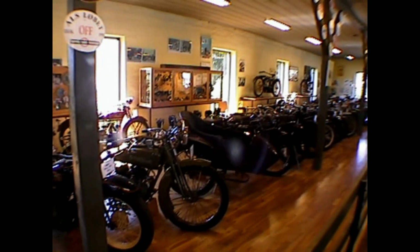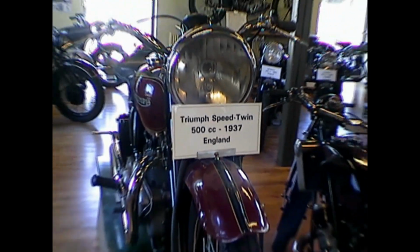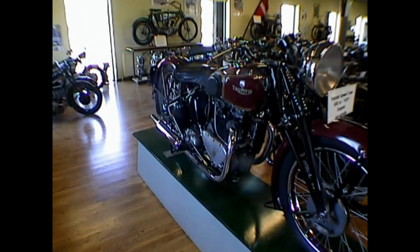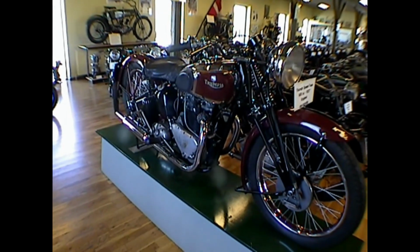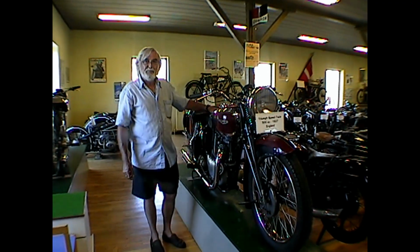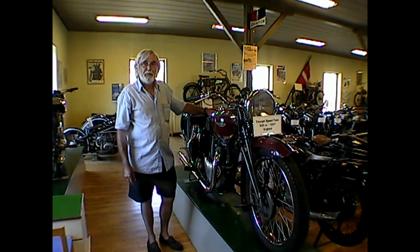They didn't have a BSA Bantam Major, but they did have a Triumph Speed Twin. Same year, same size, same everything as the one I used to have. I was very proud of it. That's it. That was my bike. Not quite the same colour, but exactly the same.